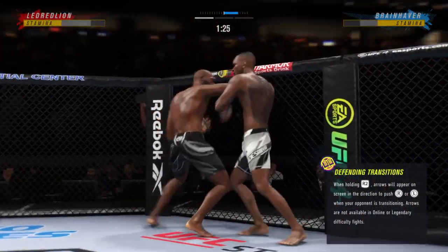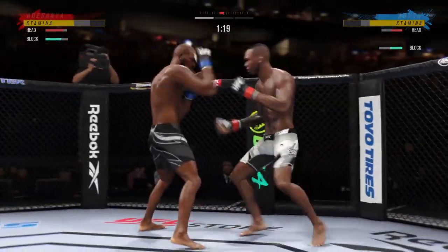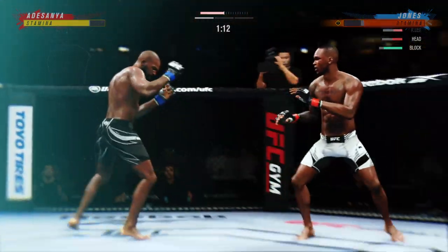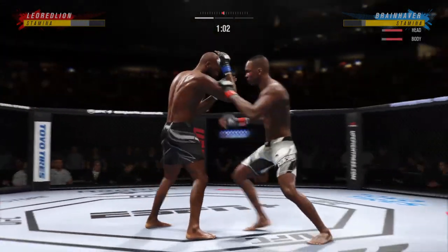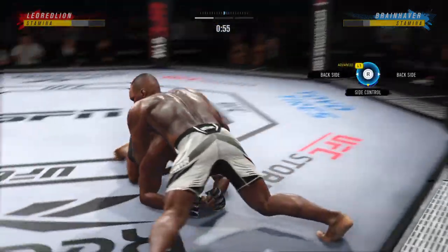Israel Adesanya gets back up again. That's a big strike right there. Woo! Israel Adesanya, I don't even know what that was, but so you see, this man brings so many different things to the table as a striker, and I think he'd be a very difficult guy for his fellow middleweight contenders to prepare for.